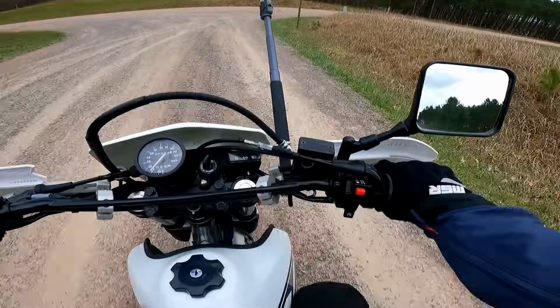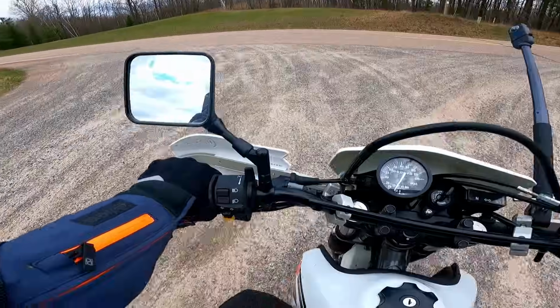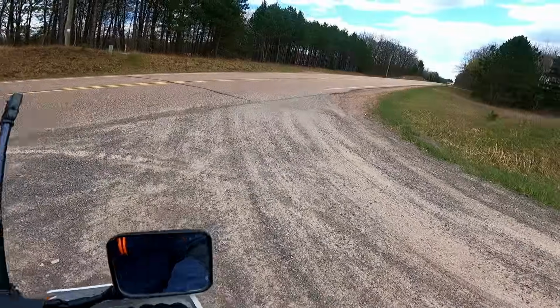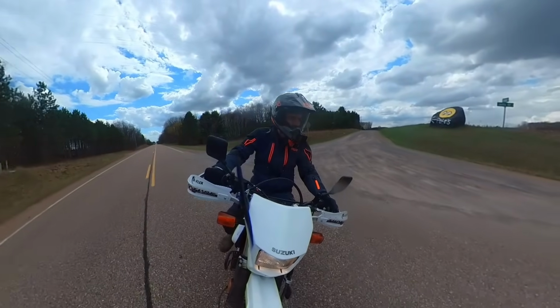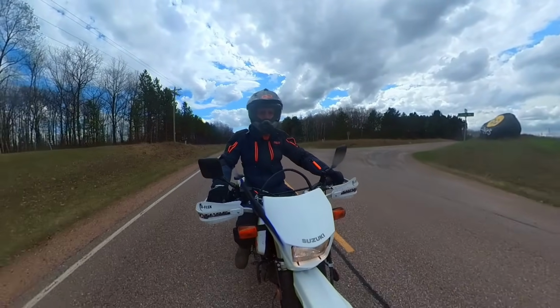Interesting. I don't like these levers though. Everything feels so weird and sloppy. I gotta get some different bars on this. Hope it'll fix that.